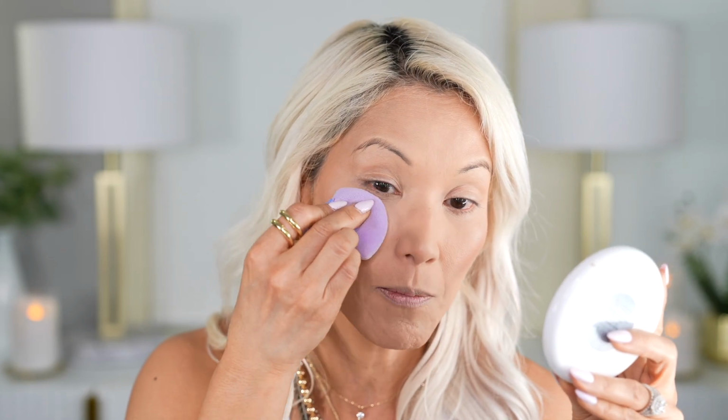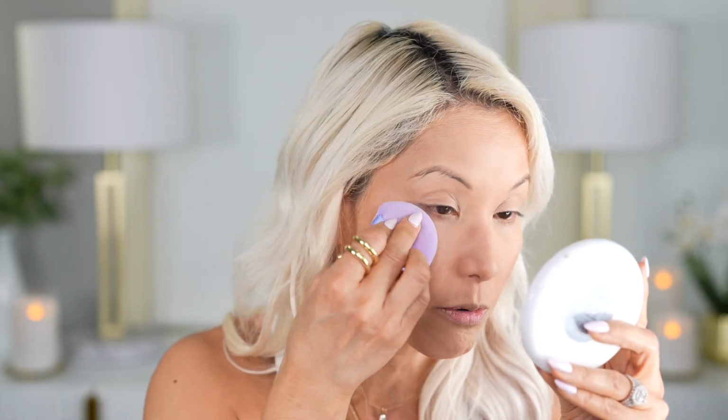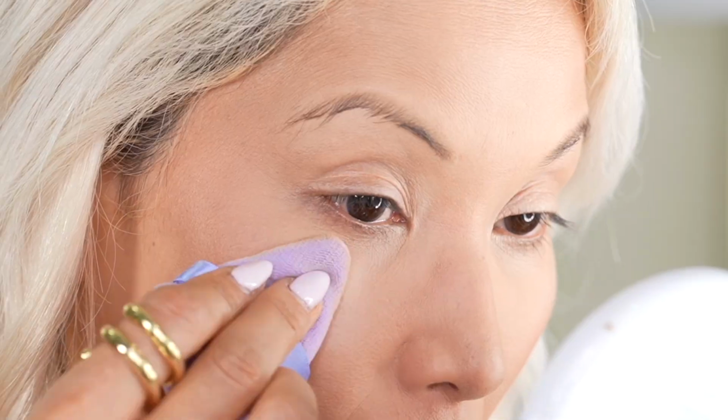It's okay, take the opposite side of the puff and just start pressing it in with nothing on it. So that's going to help. So I'm looking in the magnifying mirror. So that's pretty. I just don't know if I love it. I'm just being honest, you guys.